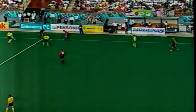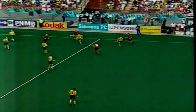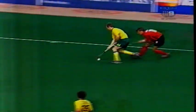The clock hasn't been switched back on. The umpire hasn't indicated to the timekeeper to get the clock going. There's still 18 minutes of play remaining. It's still 0-0. And Australia, it's been a frustrating match so far for them. They started this match as favourites. They're favourites to win the gold medal. They must win this if they're to get through to the gold medal final.